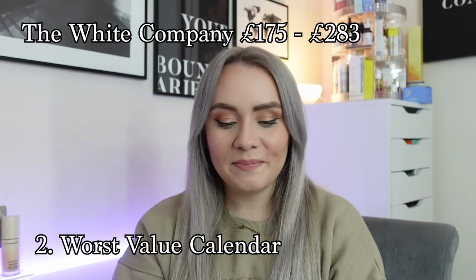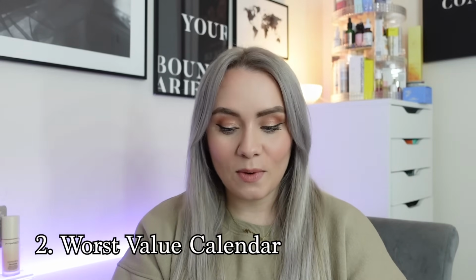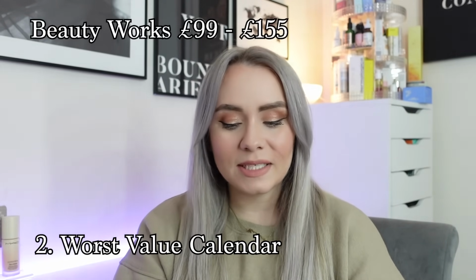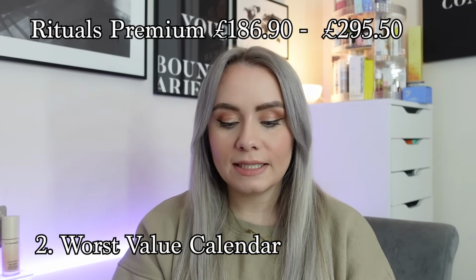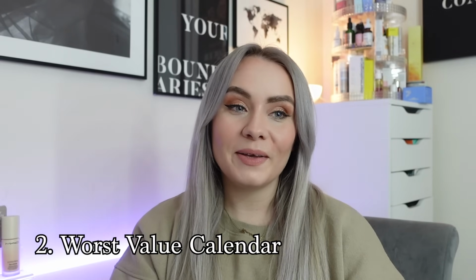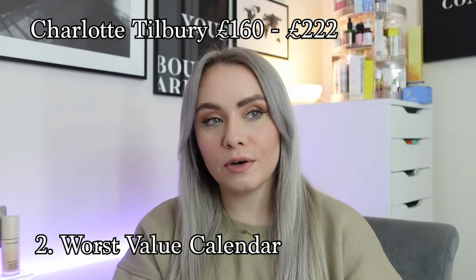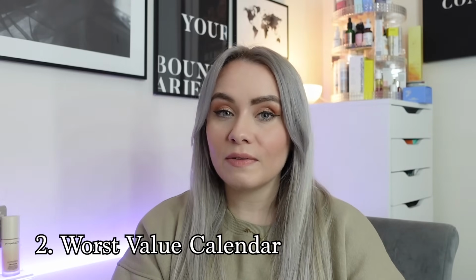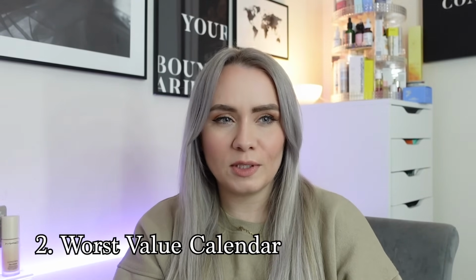Next we have the White Company. This one was £175 with a value of £283, which was 61% of the value. Then we have 2 coming in at 63%, which is Beauty Works, which was £99 worth £155, and also the Rituals Premium, which was £186.90 with a value of £295.50, which leaves the worst value, Charlotte Tilbury. Now with this one it was £160 and the value of products was £222. That's what I calculated it to be. I'm not really sure if that is accurate though, but if it is accurate, then you're paying 72%, so you're only saving 28%, but yeah.